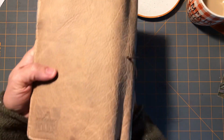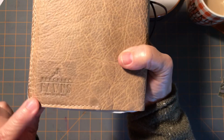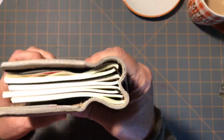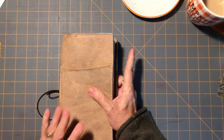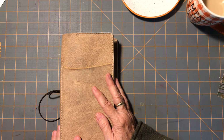I don't know. Here's a nice little stamp. I've always been fond of deer, so that's fun, and I love the little fawns so much. So there you go. I don't think there was any order notes in here. Where did I put the packaging? I threw it off to the side.